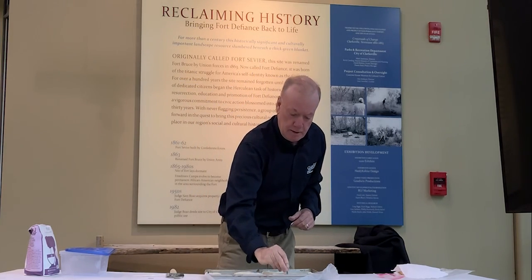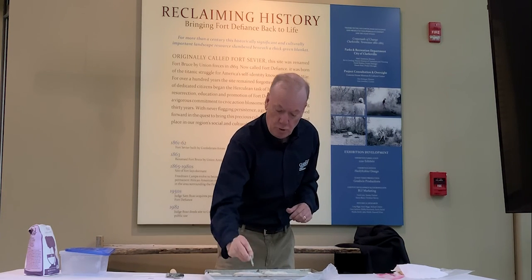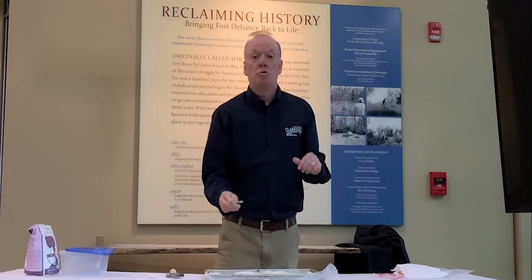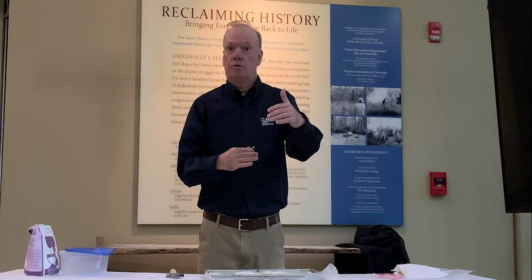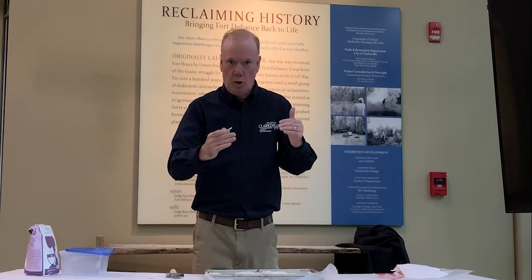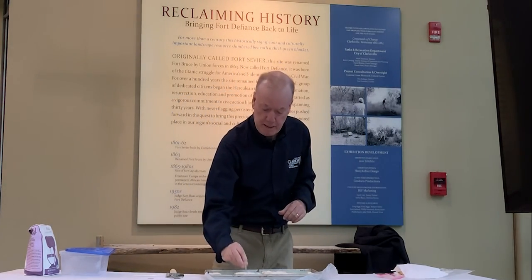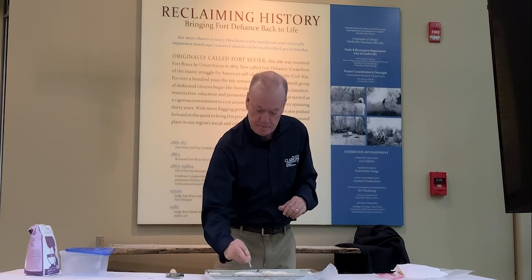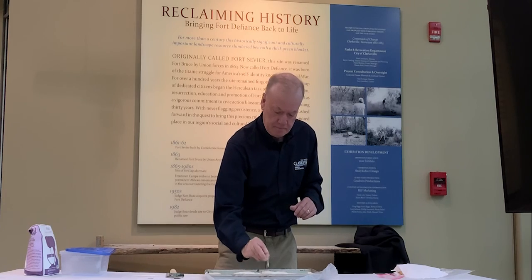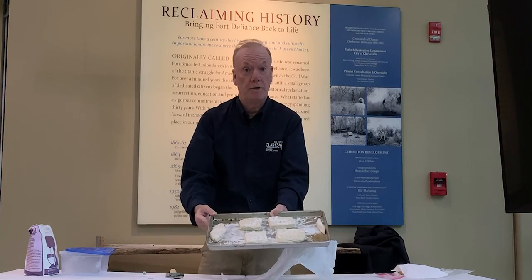So, make the holes in it. And if you Google hardtack, you will see the original hardtack. There's plenty of photographs of it. It always has these 16 holes. Some had 12, but they always had holes to ventilate them when it was baking. And that's about what it's going to look like prior to the baking process right there.